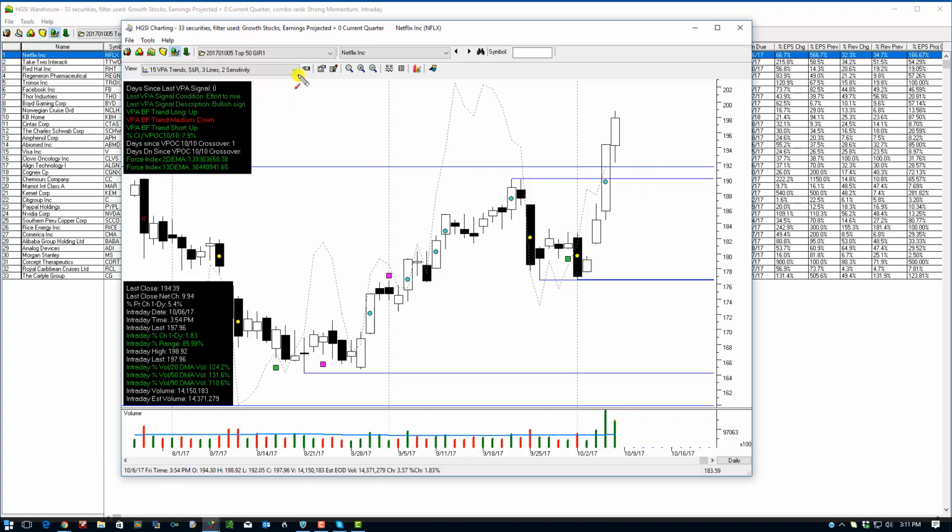Now I'm going to point this out. Here is the last VPA signal. It was an effort to rise, and that was yesterday, because this represents data from the close, not intraday data. The only intraday data we can get from the warehouse fields has to say intraday in front of it, and these do not. So this information is going to be from the prior day.